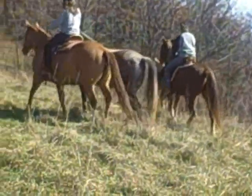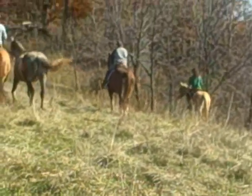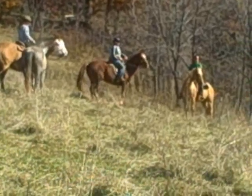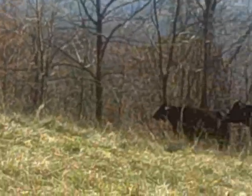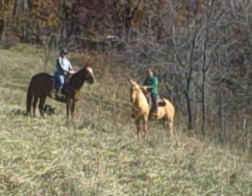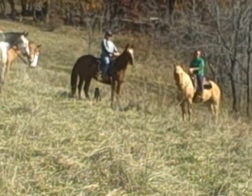Good. Now we'll have them stop as soon as they think they can stop quietly, as close to the cows as possible, but at a space where the horse is comfortable enough to stop quietly. And we're going to just stop and let the horse know he did a really good job. Now they've stopped much closer to the cows than they did the first time. And our cows are being nice and quiet, which is good. And they're this far from the horses. And so now we're going to come back by and just ride quietly by.